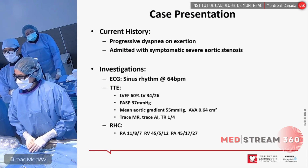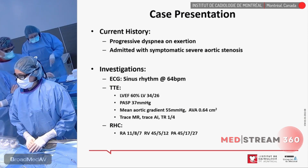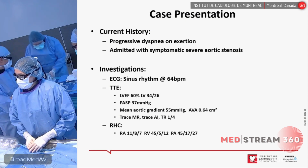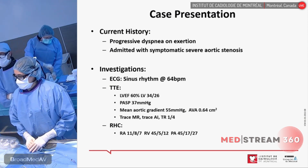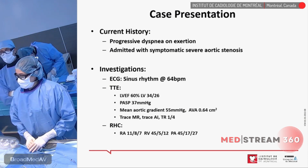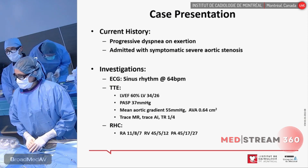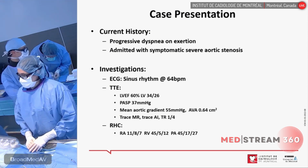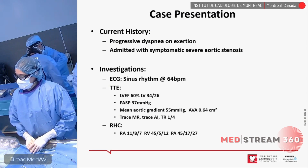Quite a small left ventricle, 34/26. Mild pulmonary pressure elevation, a mean aortic gradient of 55 with a calculated valve area of 0.64. In terms of other significant valve disease, she has only trace mitral regurgitation, trace aortic insufficiency, and 1+ TR. She had a right heart cath, which showed RA pressures a mean of 7, RV pressures 45/5 with an end diastolic of 12, and a mean PA pressure of 27.